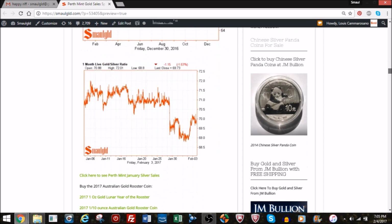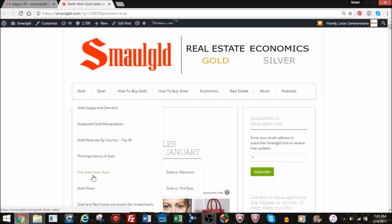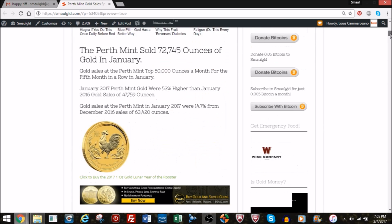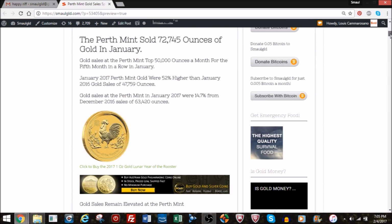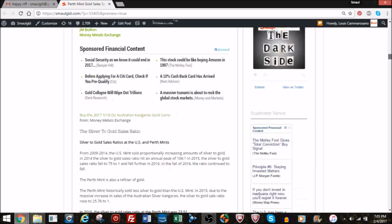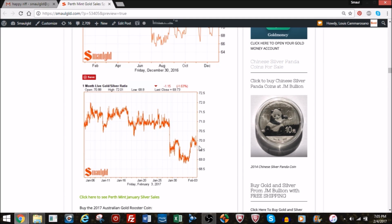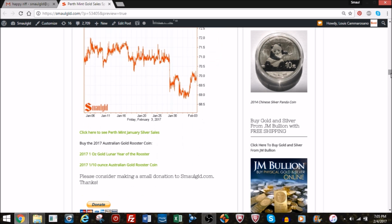And here's a live chart. If you go to Smaulgld, you can see the gold silver ratio. You go here, click on that, you can see all of the charts. They're live. 1 day, 1 year, 5 year, 10 year, 20 year charts. But yeah, you can see here it's still about 70 to 1. And that does it for today's Perth Mint.